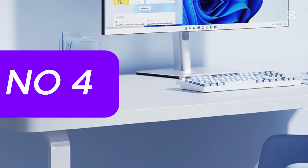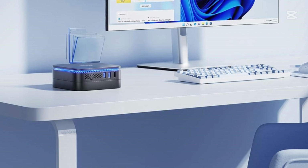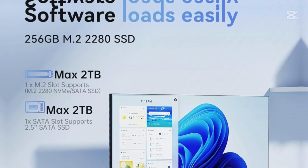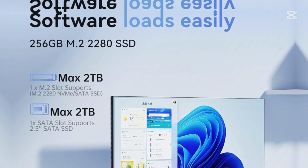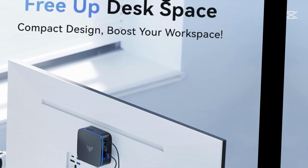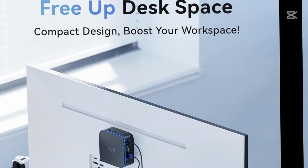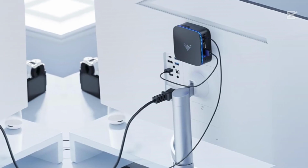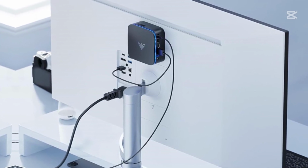Number 4, KAMRUI Mini PC computers, AK1 Pro 12GB RAM 256GB SSD Mini Desktop Computer Intel Celeron N100 Mini PC, for Core Micro PC, Desktop PC 4K, support 2.5-inch SSD, 2.4G/5.0G Wi-Fi, Gigabit Ethernet, HTPC. About this item, small but powerful, KAMRUI AK1 Pro N100 Mini PC desktop about 5.04 x 5.04 x 2.05 inch.